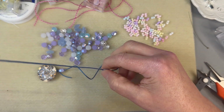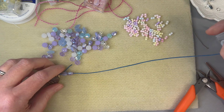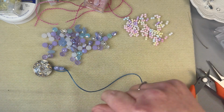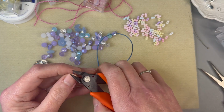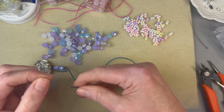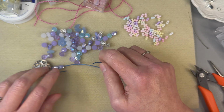So we're kind of beading this in a different way. This one is going to be more like we ended our strand, and we're going to add our beads to it. Instead of starting from the middle, we're starting from an end. I'm just going to trim off a little chunk of that real quick. All right. And then I want to see what I want to use next.